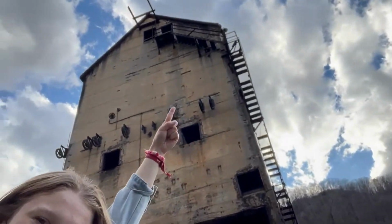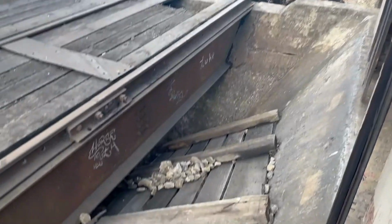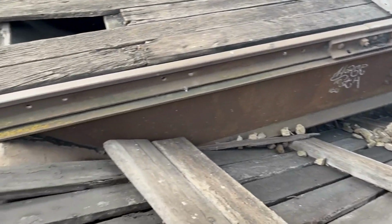It's been pretty much abandoned, but look how high that is. How many Miss Whittens do you think it would take to get to the top? I don't know, but the coaling tower. So this is the pit right here that the coal would go in through.